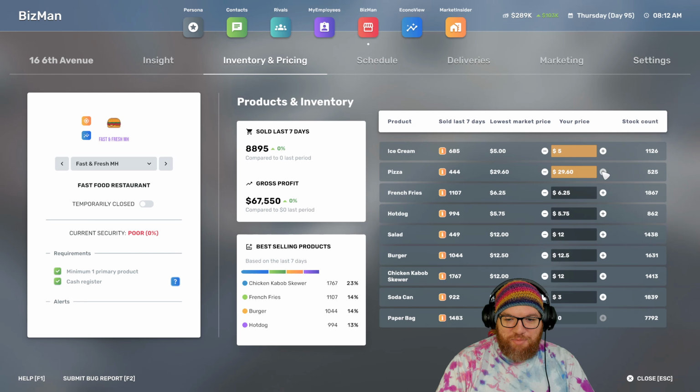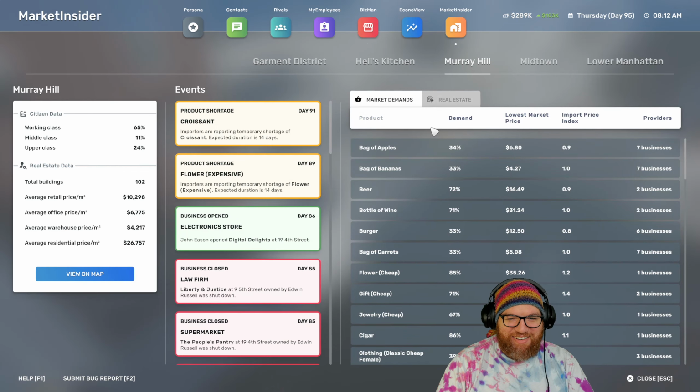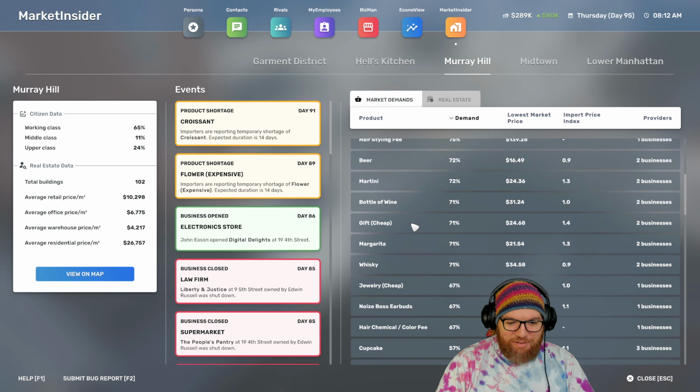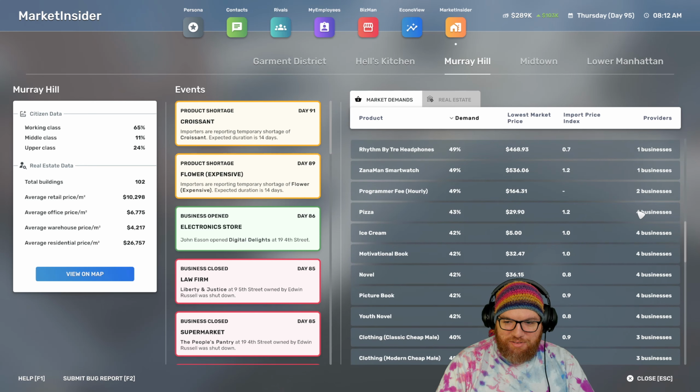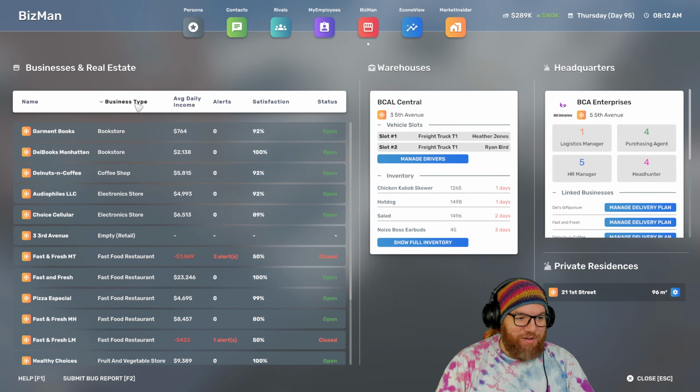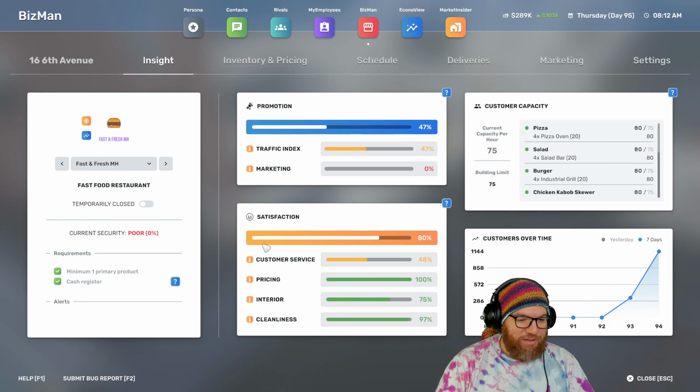And I don't think anybody is selling pizza. I better go to Market Insider real quick. Is anybody selling pizza? There's four businesses selling pizza at $29.90. Wow. Okay.